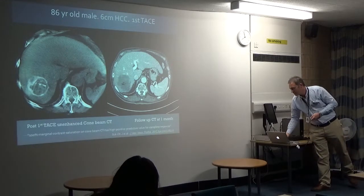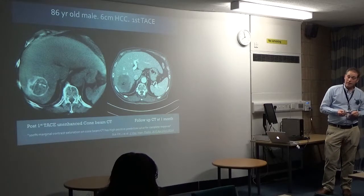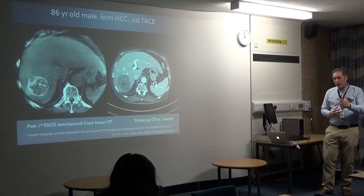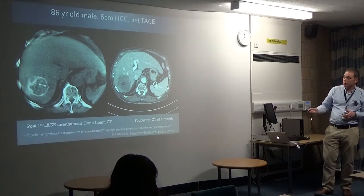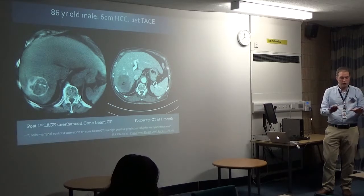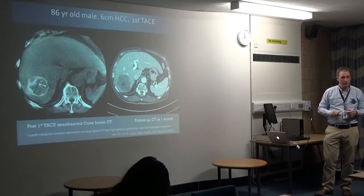Now, TACE itself, we don't say that it is a curative treatment. It's a palliative treatment. So what we do is we keep an eye on the patients, and if some tumour comes back or tumour pops up in another place in the liver, then we go on and treat it. It's not usually a one-off treatment, it's part of an ongoing process of picking things off and keeping on top of things.